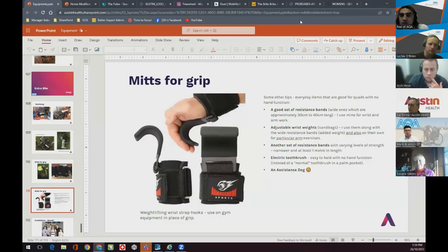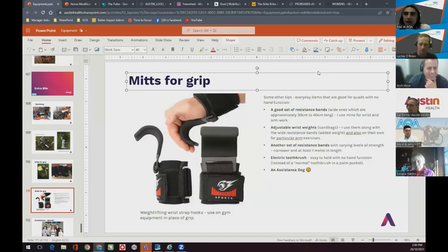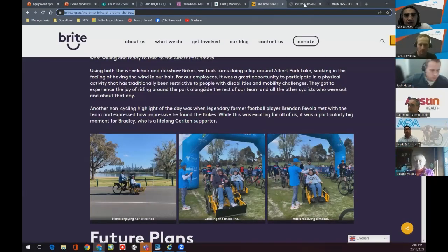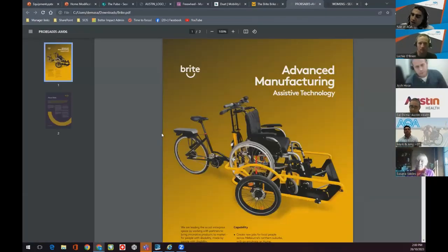Naz, how do you drive? Not very well. No, just joking. I drive a wagon that's got hand controls, and I transfer into the driver's seat, and I figured out a way of pulling my chair apart and stowing it into the car. Again, lots of people do it different ways, and I guess there's different options. That's me today, but in 5 years' time, I can see myself getting a self-drive van.